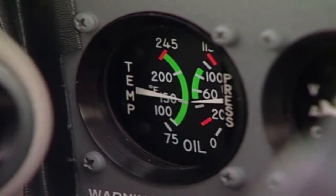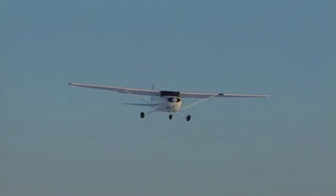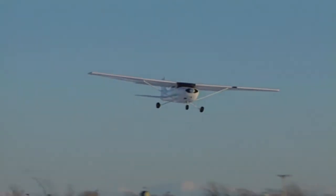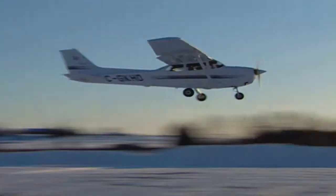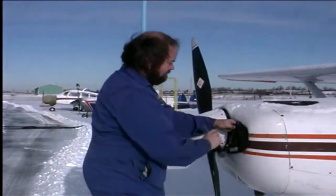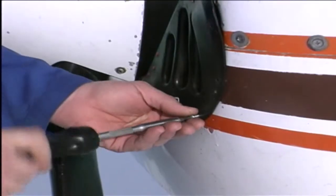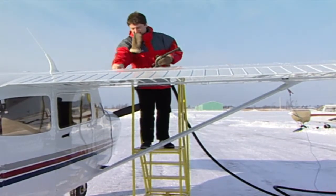Before takeoff, make sure your engine temperatures and pressures are in the green. In flight, avoid running the engine for prolonged periods of time at idle RPM. Leave some power on, even on approach, to keep the engine warm. And to ensure your aircraft runs at the proper temperature in flight, consult the pilot's operating handbook for installing the recommended engine baffles.